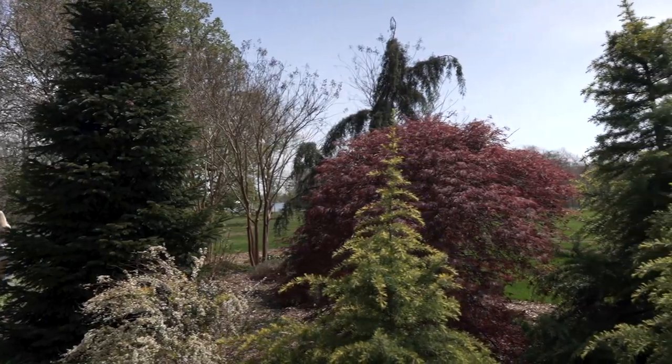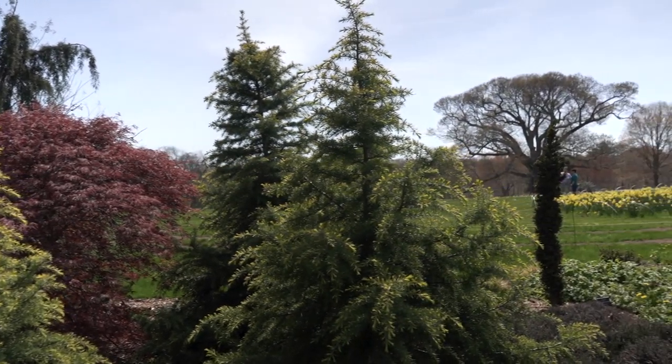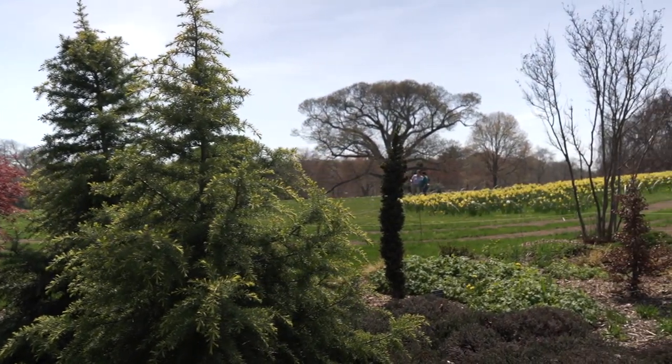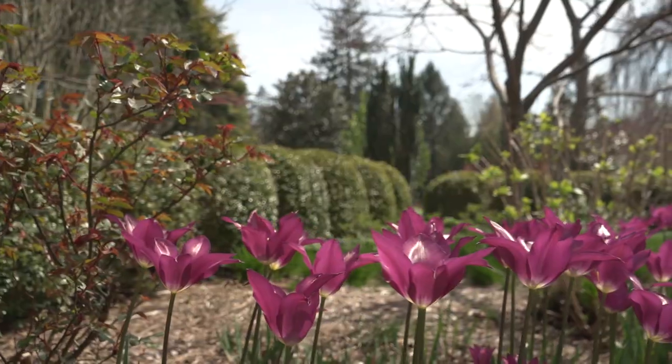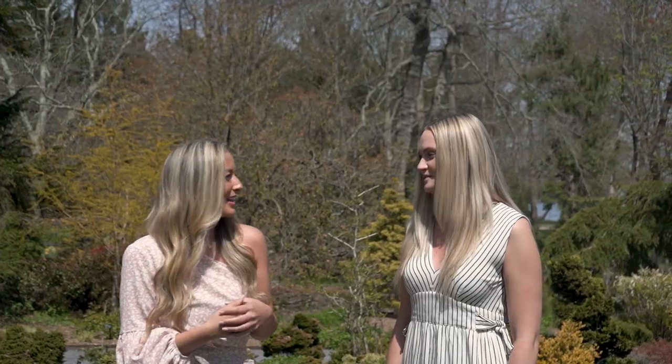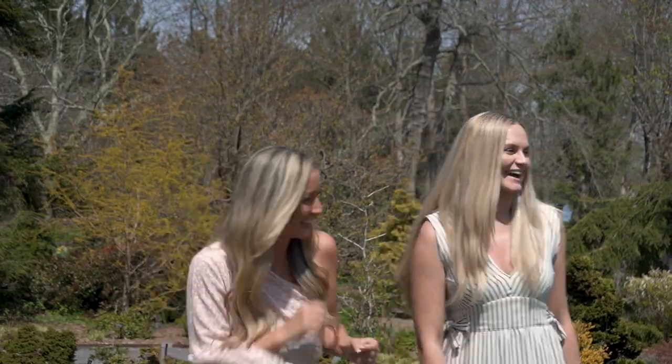Great River at Bayard Cutting Arboretum. There's almost 700 acres of gardens and landscapes. Yep, and we're walking in the conifer garden right now, which is filled with conifers from all over the world. William Bayard Cutting, whose estate this is, built this conifer garden because he loves them so much, along with a bunch of other trails, walking paths along the Connetquot River. It's beautiful. And these gardens, I love it. Let's go take more pictures.